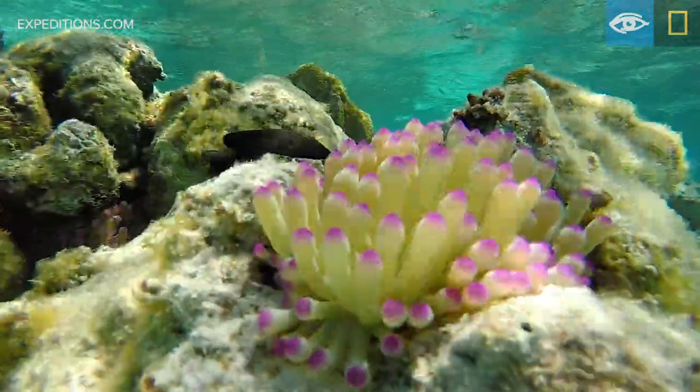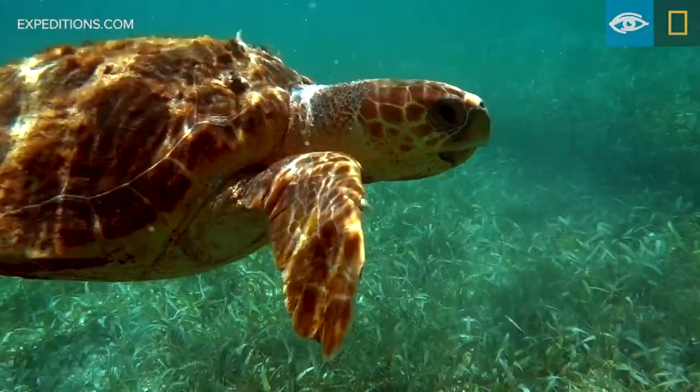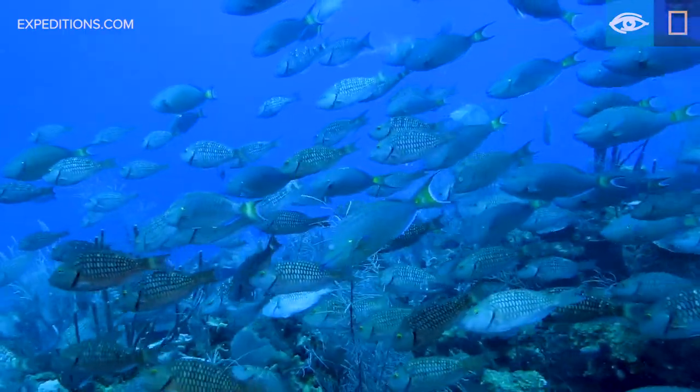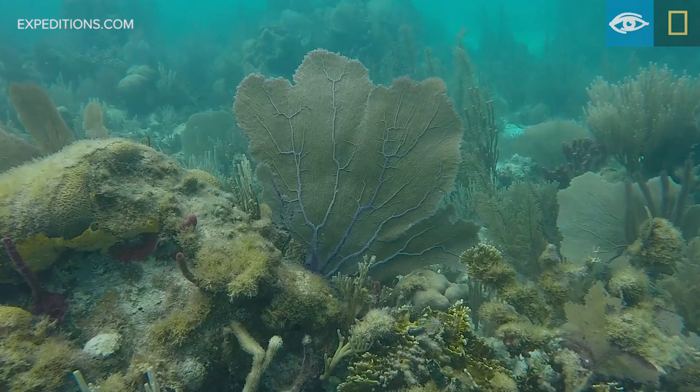Our life here on land is so intimately connected with our oceanic life. It's important for us to think about protecting these precious reefs. Not only do we enjoy looking at them, but they provide us food, they provide us water, and they protect our islands with their barrier reef system.